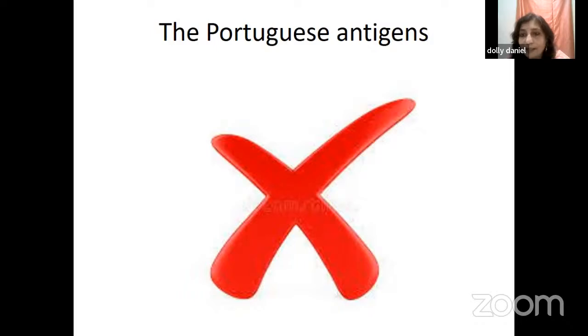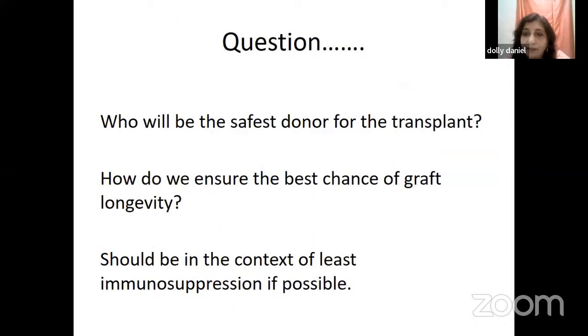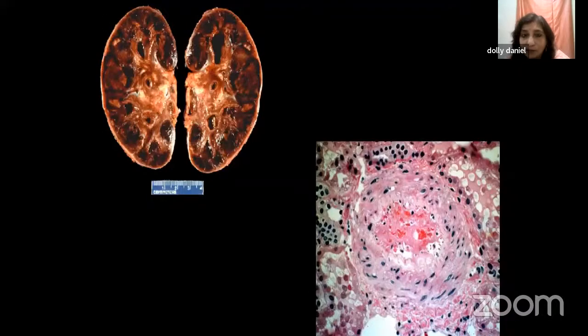Now, unlike in UK, we are a very fragmented healthcare system and most of our services decentralized. So therefore, within an institution, it becomes quite challenging to set up certain services. But the question came about as to who is going to be the safest donor, therefore, for any form of transplant, and how do we ensure the best chance of graft longevity.